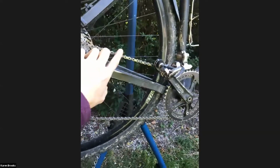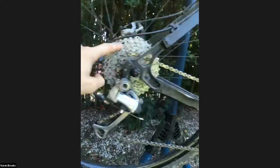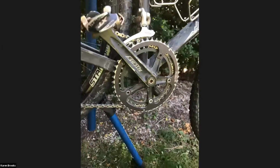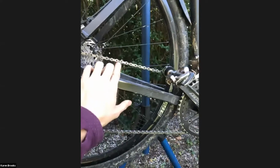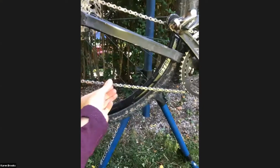What happens if you let the chain wear out is it starts to wear out the cassette back here and it wears out the chain rings. So if you wait too long and your chain starts to skip or fall off all the time, it has already made these things also wear out and you'll have to replace all of it, which gets expensive. Chains are pretty cheap though. They're like 20, 30 bucks.